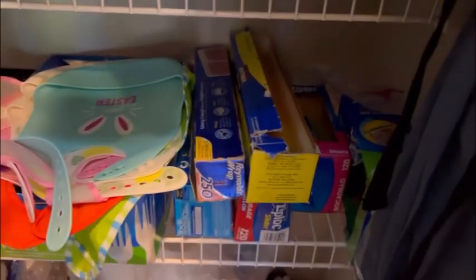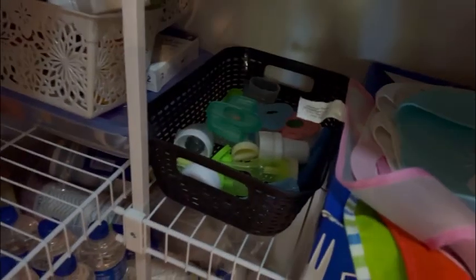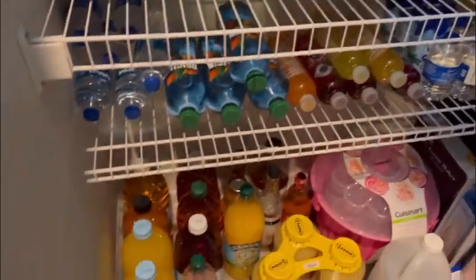This is kind of still the same as well. I did move that bin down here with extra baby bottle stuff. Medicine's in the back. As you can see, a kid was in here messing with that. And this is still the same here because I'm just not really sure what to do with all the drinks. That's the pantry. It's not super aesthetically pleasing because I just believe life isn't that way.